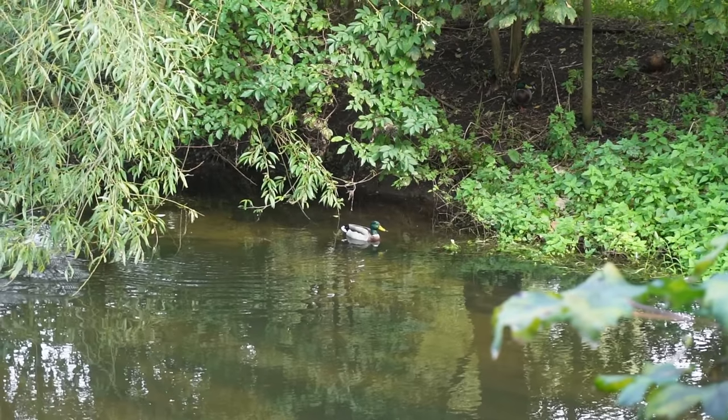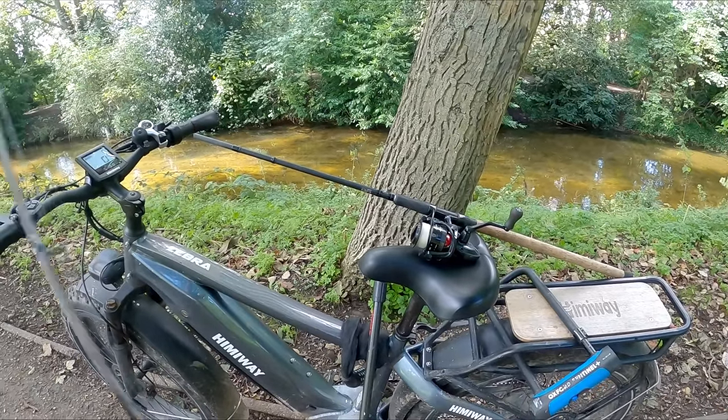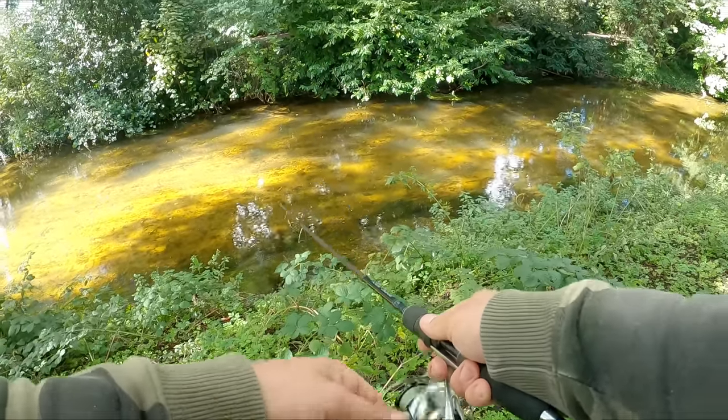So with the barbel ticked off, that only gave me less than half an hour to catch as many species as I could do before the time ran out. On the way to my next spots I was planning on fishing, I did spot a couple of chub and I decided I couldn't turn them down.